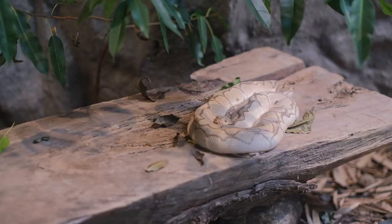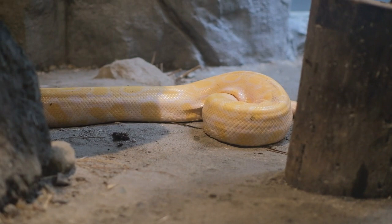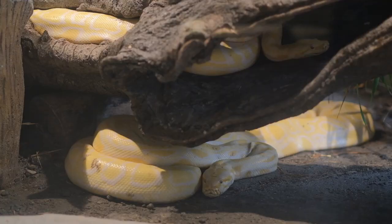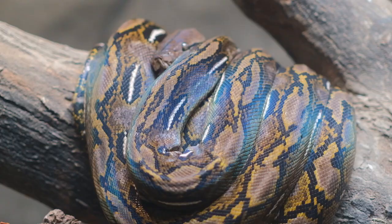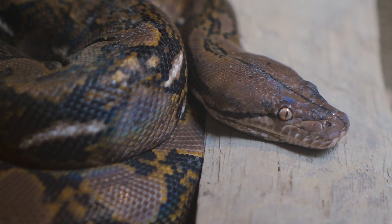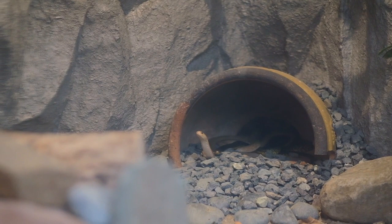African ball python, Burmese python, Philippine reticulated python, and the elegant cobras of the Philippines, including the Philippine spitting cobra and the Samar cobra.